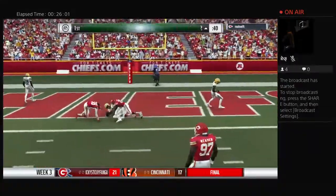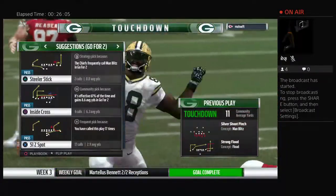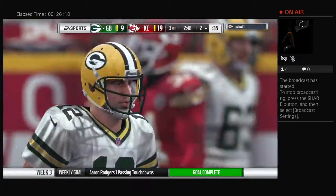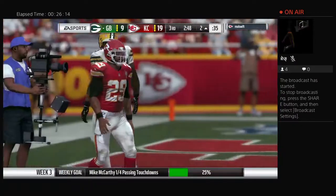And he will get this into the end zone. Touchdown, Green Bay. Martellus Bennett, his first touchdown here of the new campaign. And the Packers make some inroads here on that deficit.